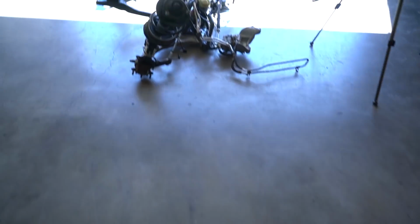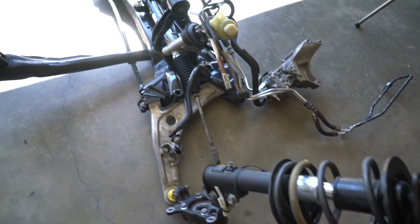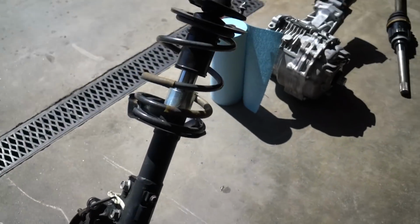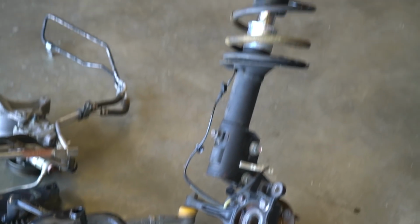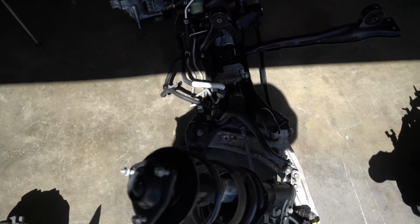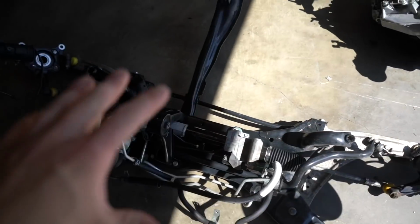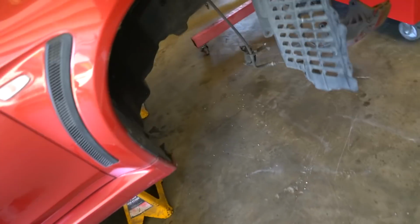All right, guys, we got everything cleaned up, looking absolutely amazing. What we're gonna work on now is getting this whole front subframe back into the car so we can roll it around, mainly get out of the shop, but I also want to get everything cleaned up in here.